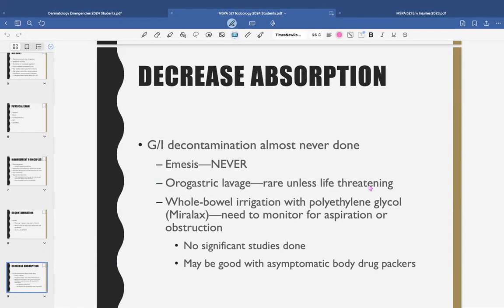Some people suggest using it with asymptomatic body packers, the type of drugs that are out. Eventually that bag is going to go down and you'll be overwhelmed by a massive amount of drug. So in that case, whole bowel irrigation works great. There are no studies.